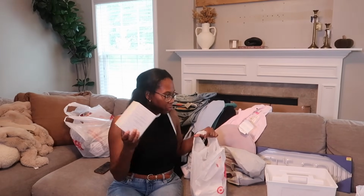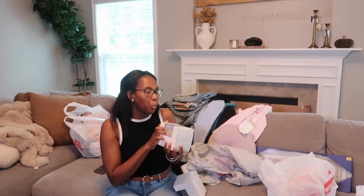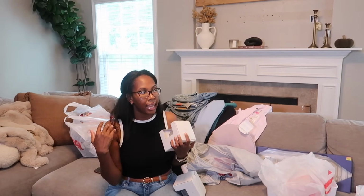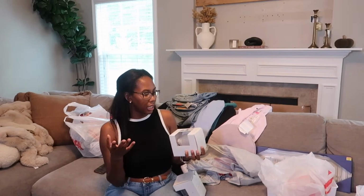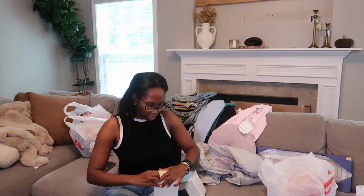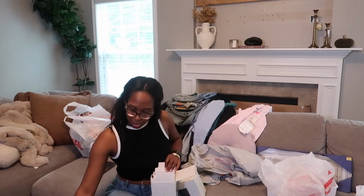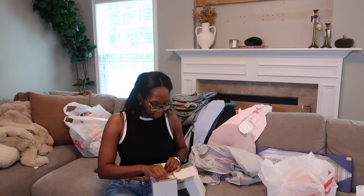All right, so also from Target, I got some plug-in wax warmers. Ebony sent me some wax melts, and all of my wax warmers are in Germany. If I see a wax warmer that I like, I will get it, but I haven't really seen much of anything. But I saw these, and they are really, really cute. And they were $10, so I grabbed two, one for the front door, and then probably one for the bathroom. Hopefully, Mr. Kobe don't get it.